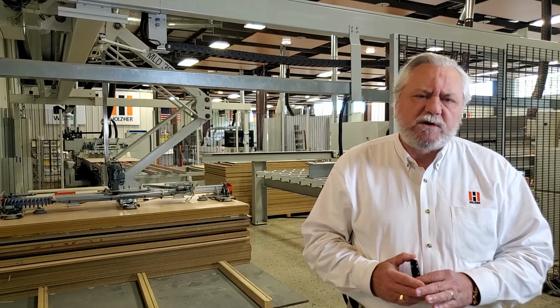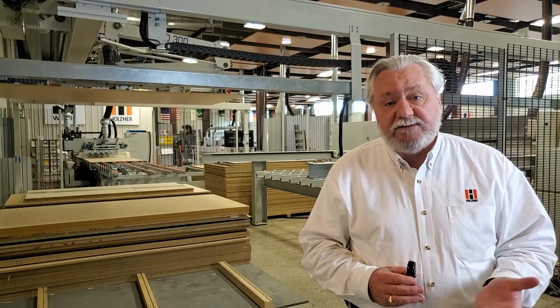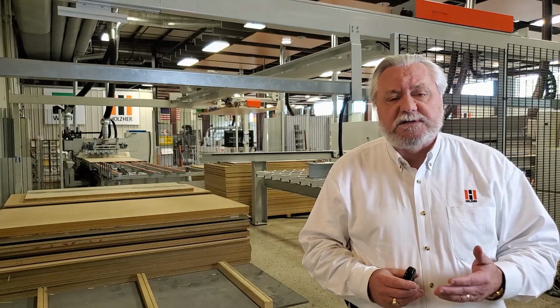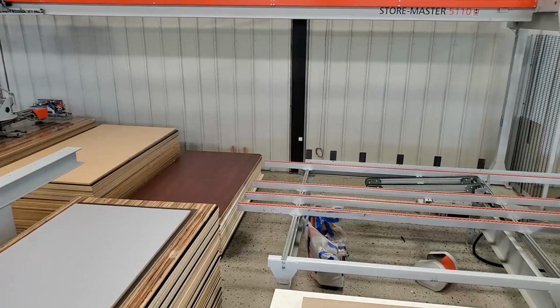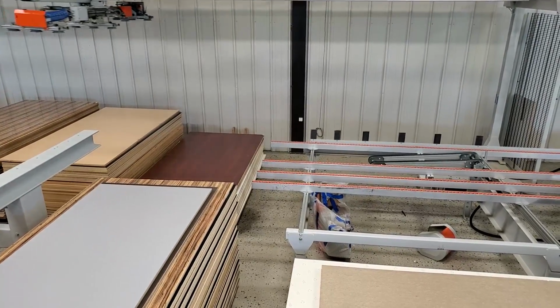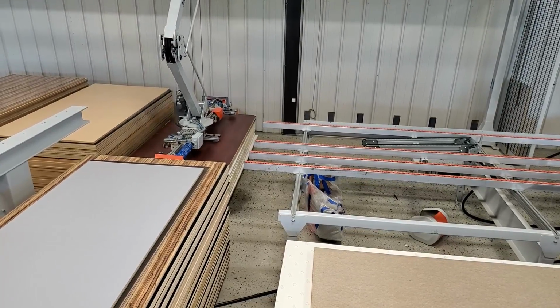As far as inventory storage, we can stack to about 1,800 millimeters or about 71 inches, about 6-foot high stacks. If I've got 3/4 inch material, I'm going to be able to stack 95 sheets per stack. Our material is stacked within about 3 inches of each other. So again, very good space utilization.